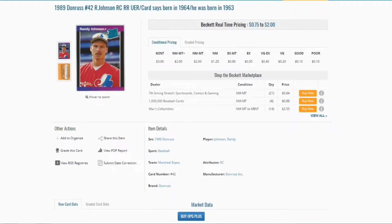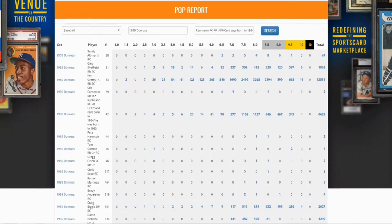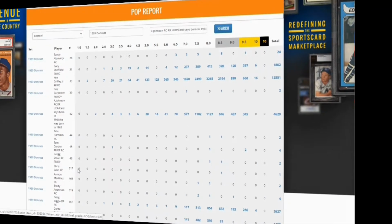Next up, we have the Randy Johnson rookie card, which is a known error card. Conditional pricing, $3 for mint, down to 10 cents for poor. And graded pricing, $30 for a 9.5. On the pop report, down here is the Randy Johnson, 4,629 total graded by Beckett, never a 10, never a black label 10, but 345 9.5s.